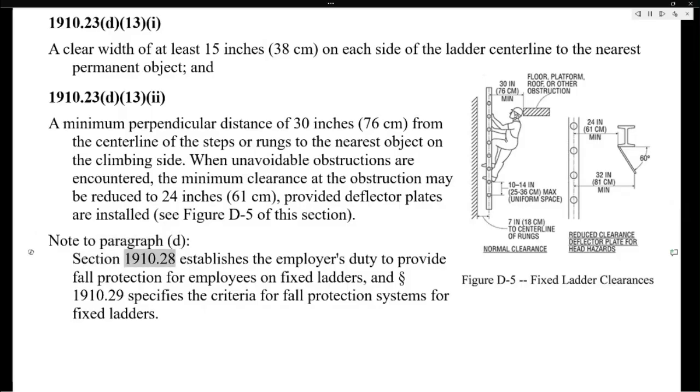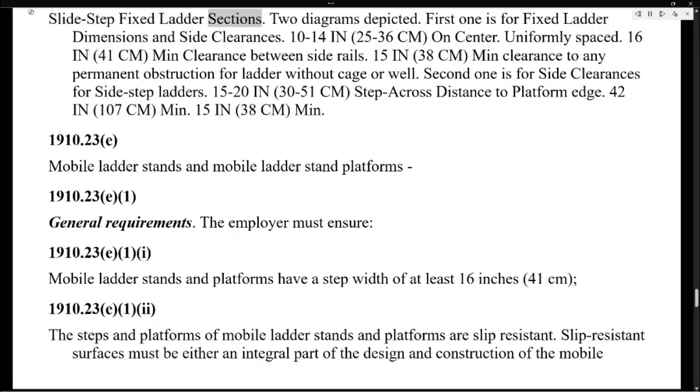Section 1910.28 establishes the employer's duty to provide fall protection for employees on fixed ladders, and Section 1910.29 specifies the criteria for fall protection systems for fixed ladders. Slide: Step fixed ladder sections.